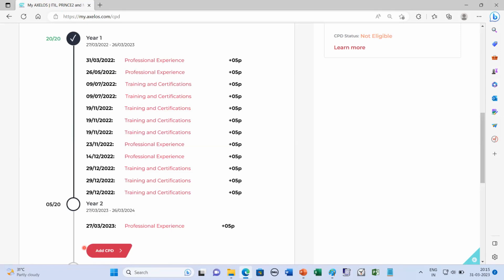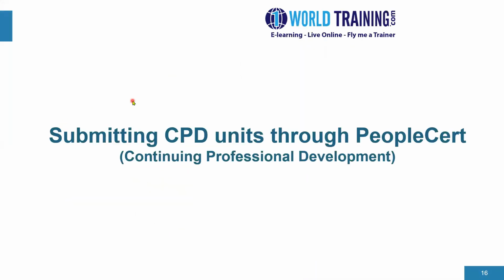So this was about the My Axelos site. This is one way to submit your CPDs. But now I'm going to show you how you can do the same through the PeopleCert site. I find this one convenient because I can see my certification expiry date at the PeopleCert site more easily.